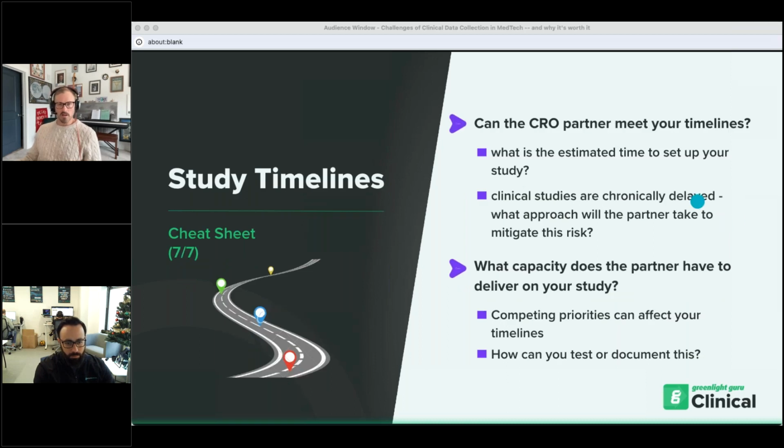And then lastly, from a practical standpoint, scoping out the timeline of working with the CRO will help minimize delays in engaging with them, and also planning for the timelines associated with all of their activities related to the projects. First thing that comes to mind, site selection, site training: what does the timeline look like for that? Really making sure that aligns with when you're wanting to go live with the study. What is the estimated time to set up the study? This includes signing with the CRO, but also setting up the data capture system.